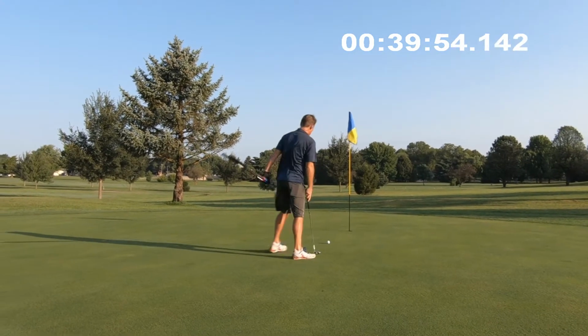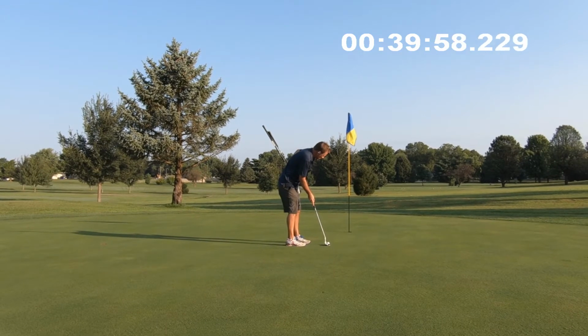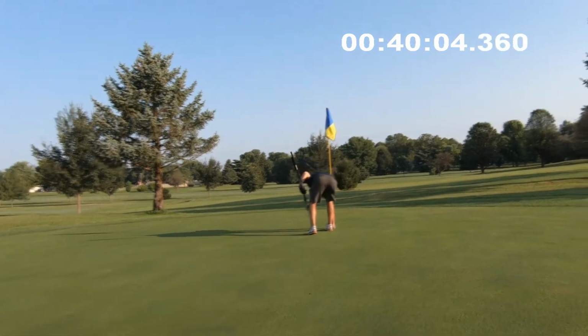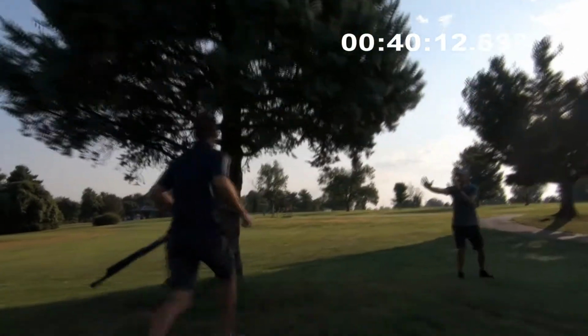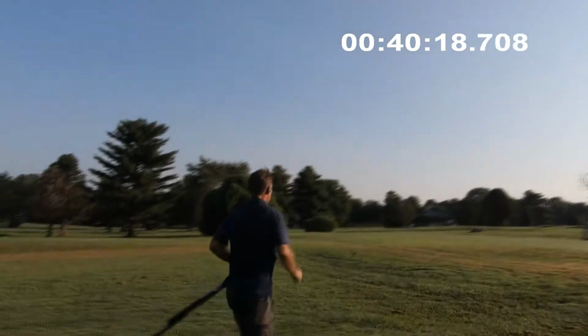Gooses that first putt just a little bit. Oh. Course robbed him. Go. Other camera guy? Jeremy out here playing the other camera guy.